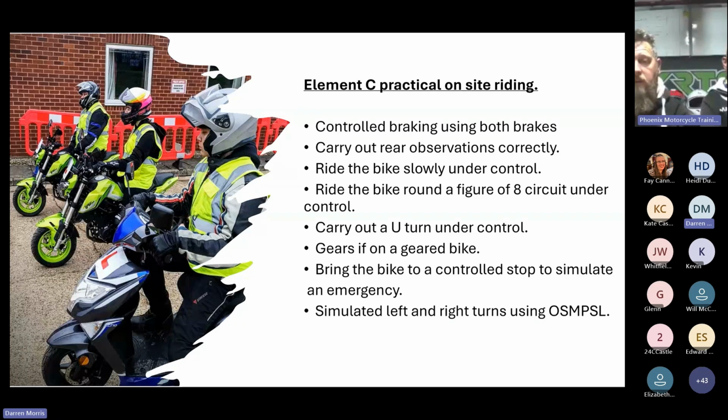Ride the motorcycle in a figure-of-8 circuit, very useful for getting you to turn. Well, not turn too tightly, we don't want it done too tightly, but making sure that you can turn that motorcycle under control. One thing that is required, we must carry out a U-turn. As part of the CBT, one of the 2 elements that must be completed is the U-turn exercise. And again, we'll talk you through all of this.